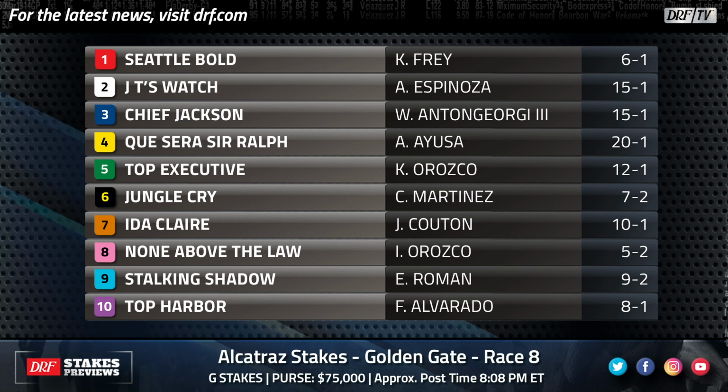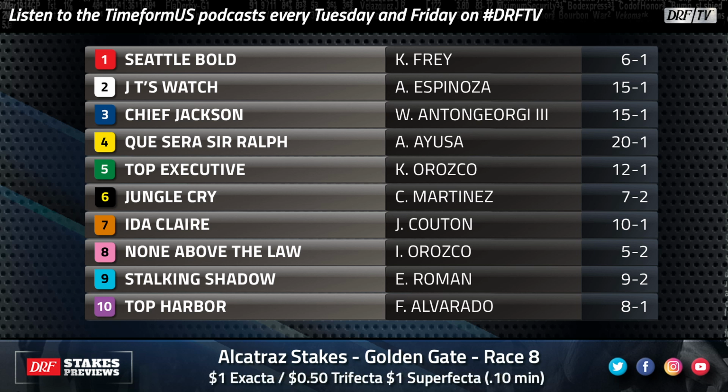We'll see if he turfs. He's certainly bred to handle the grass, and he ran well last time. Stalking Shadow certainly fits this race. He has won 4 of his last 5 starts, all 4 of those races routing, albeit on synthetic. This will be the turf debut for Stalking Shadow. Another horse just moving forward with each and every start. He's the lone 4-time winner in the field. Yeah, he's got very good form on the way in here. They're going to try a different surface now and see if that works out.